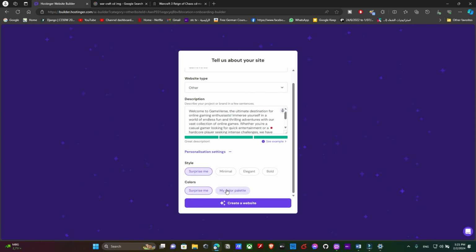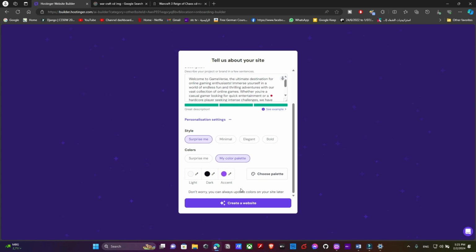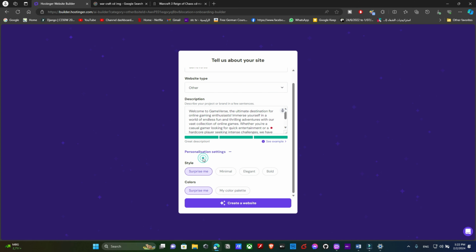And for the colors, of course, it can surprise you, but also you can have your color palette. This is the color palette that I always have a tendency to have, like the purple, even like my YouTube channel, and the dark and white. These are the group of colors that I like personally, but you also can choose another palette. Here I'll also choose surprise me, and let's create our website.